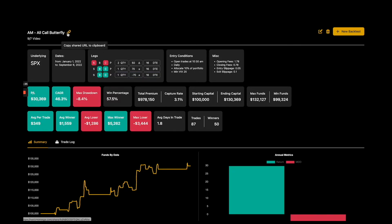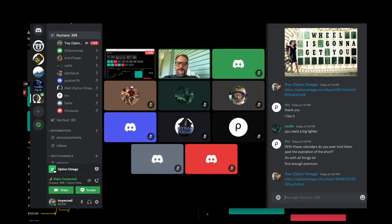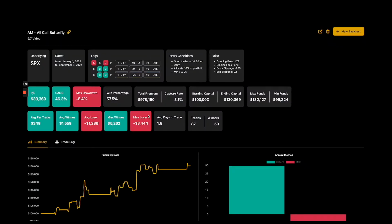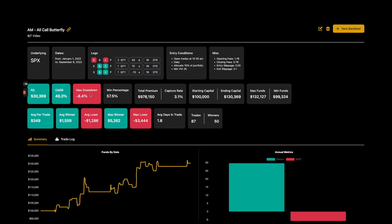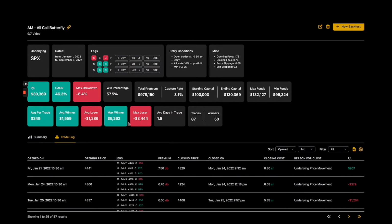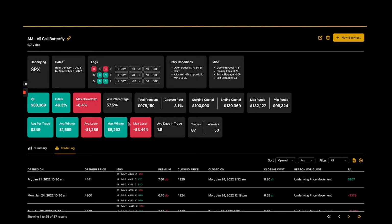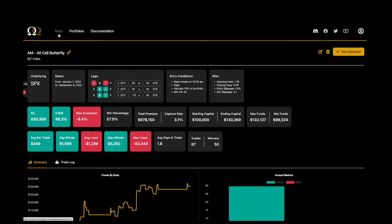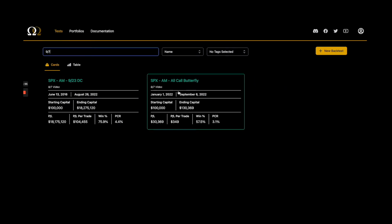And let me share this with you. There you go. This one's interesting to me year to date because it actually has a really small drawdown. It's interesting in that the price movement, I'm sorry, let me refresh this real quick. It's not showing you one of the keys of this, what the exit condition is.